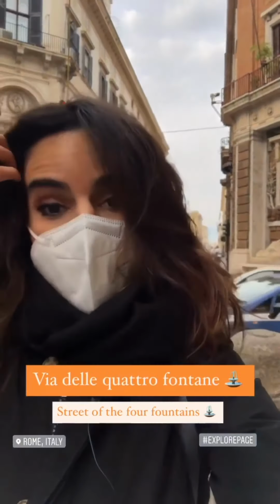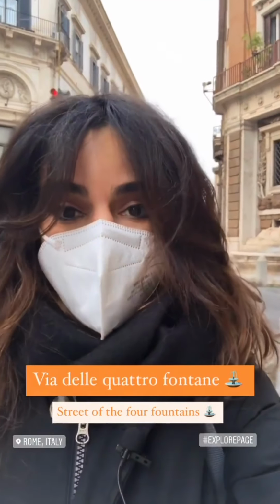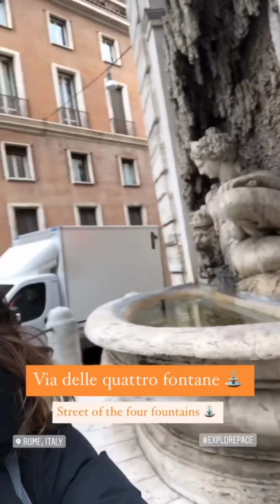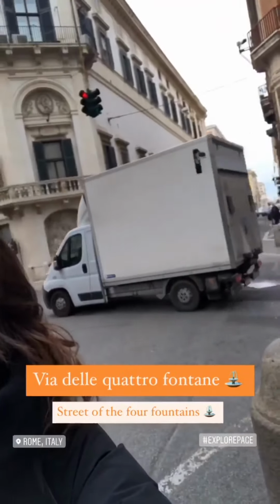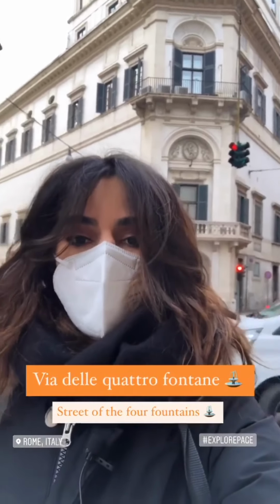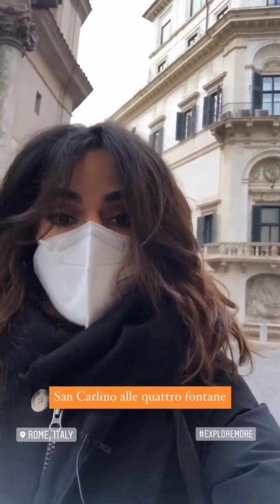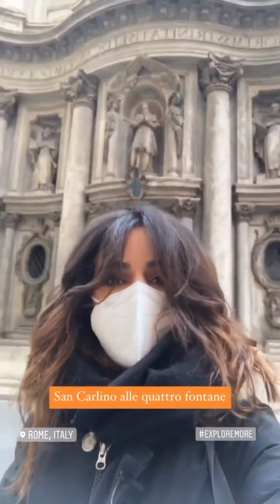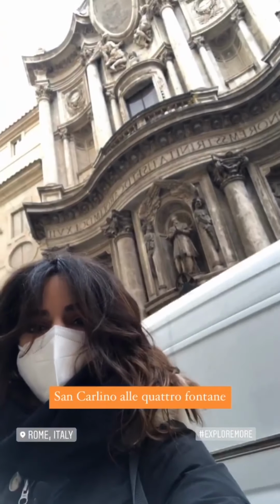Buongiorno! This morning I am in Via delle Quattro Fontane, the street of the four fountains, because here there are four fountains. 1, 2, 3 and 4. Four fountains on the four corners, but we're here because I want to show you one of the smallest churches of Rome and also my favorite. I'm talking about the church of San Carlo alle Quattro Fontane.